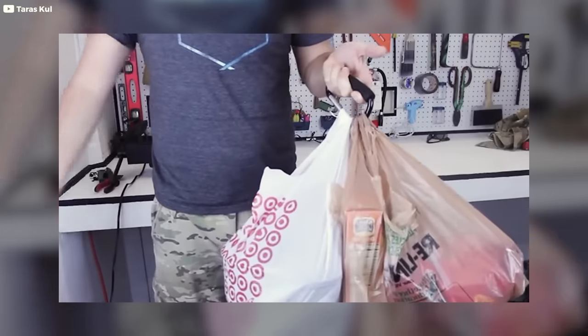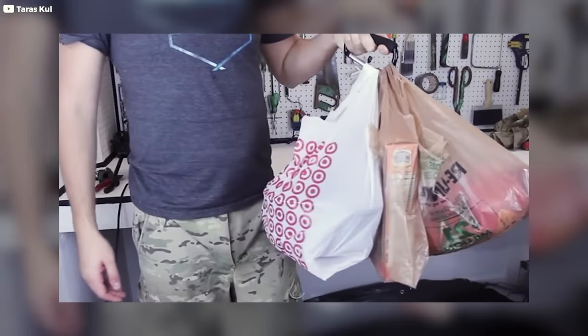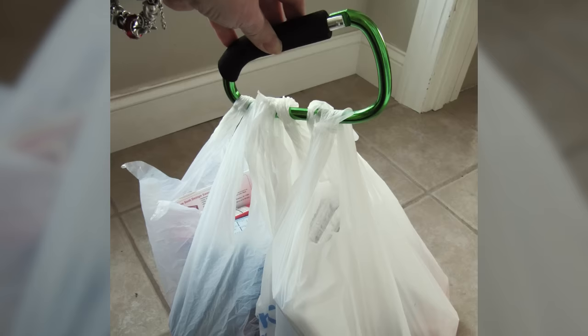The clip helps center all of the weight so you won't be getting pulled every which way like you would if you carried them on your arms. Don't lie, we've all done that at least once and felt really silly afterwards. Seriously, this is a game changer. I wish I had thought of this when I lived in a third floor apartment.